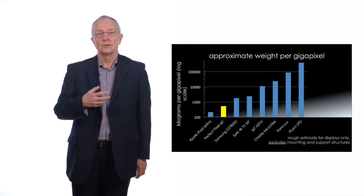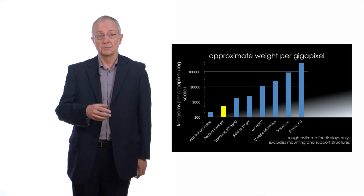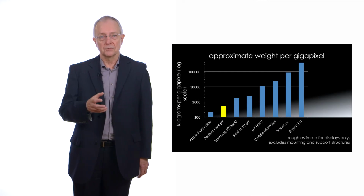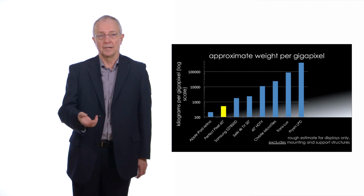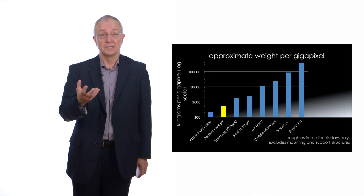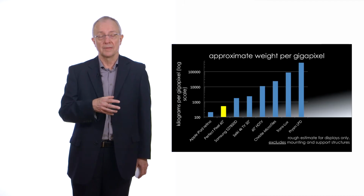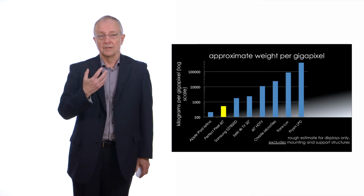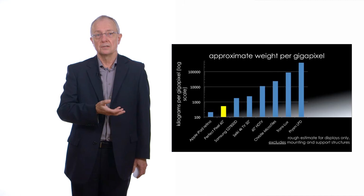Now, what about weight? This chart predicts the weight of a perfect pixel display and compares it to other display technologies. Now, I presume that the weight of a gigapixel display depends primarily on the size of the display itself, and work backwards from that. These are large weights. The chart is based in kilograms, so we're talking fairly heavy displays.